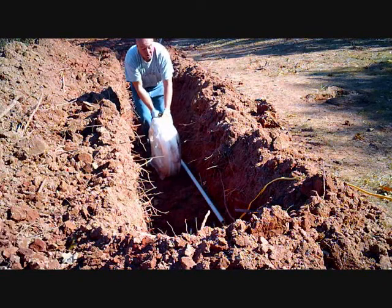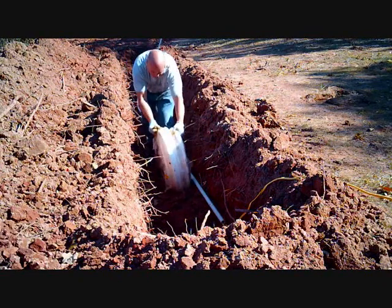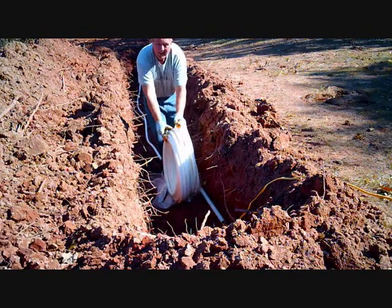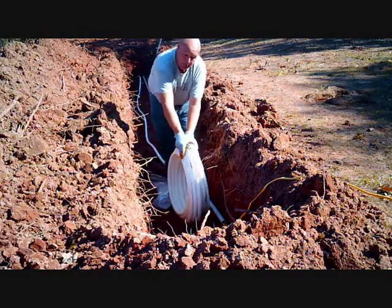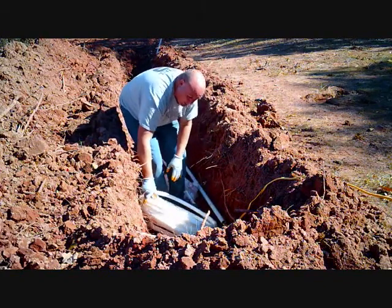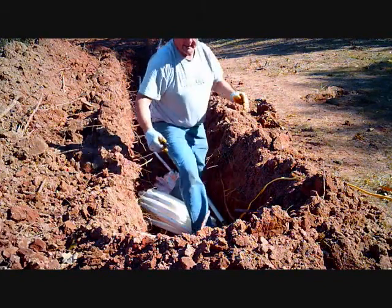Rolling this PEX hard stuff. This 1 inch, I think I've said before, I don't know if I'd go 1 inch again. I mean, it's going to pay off in the long run, and that's some good pressure, but working with it is not pleasant.